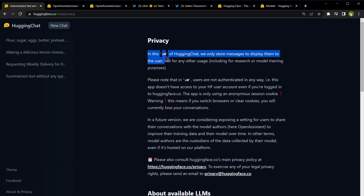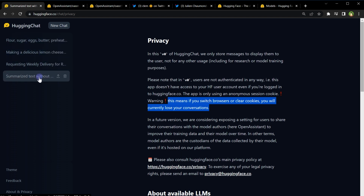This is version 0 of Hugging Chat. They don't store messages, except to display them to the user. They don't store messages for research or model training purposes. Users are not authenticated in any way. The app is only using an anonymous session cookie. This means if you switch browsers or clear cookies, you will currently lose your conversations. So these saved conversations are only available when you don't switch browser or clear cookies.